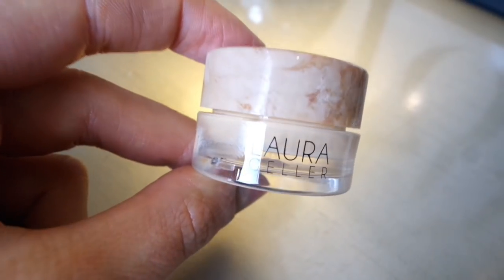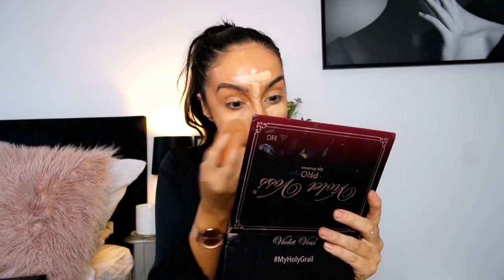So now I'm using the Laura Geller Baked Radiance Cream Concealer in light. I'm not normally one for pot concealers at all. I really like liquid concealers, but we've got to try new things, haven't we? So I'm just going to pop it on using my finger. Oh my god, that's so light. I'm hoping when this blends it's not going to look as bad. So right, I'm going to take my blender out again. There you go, that's not as bad at all, is it?